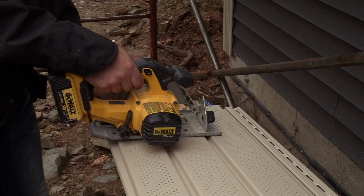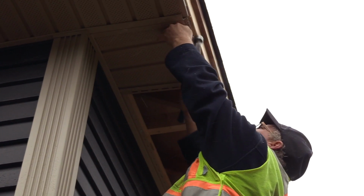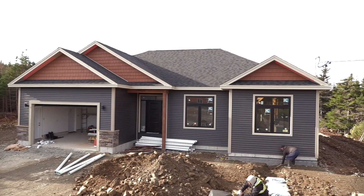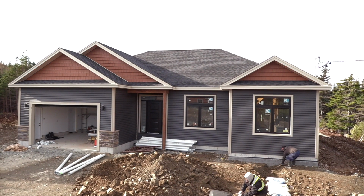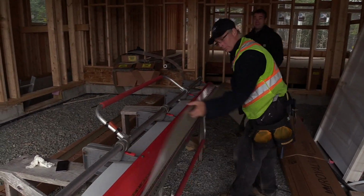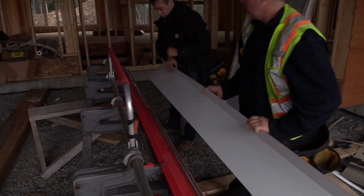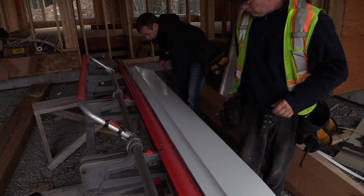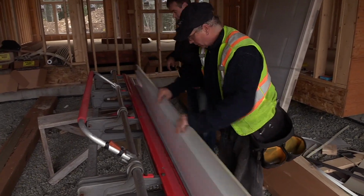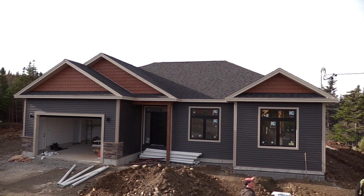Some vented soffit in our eaves. And solid in the gable ladders. We finish it all off by bending this flat coil stock into fascia. A tidy install, I must say myself.